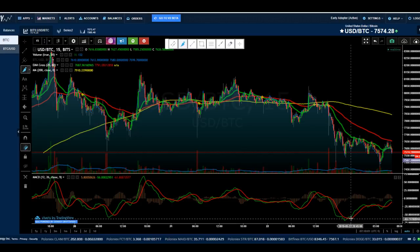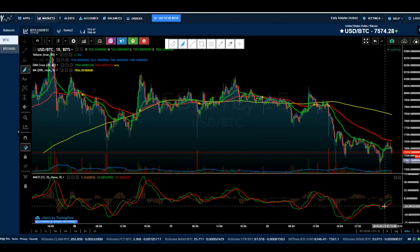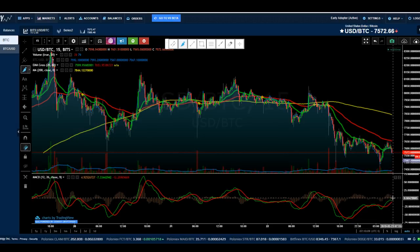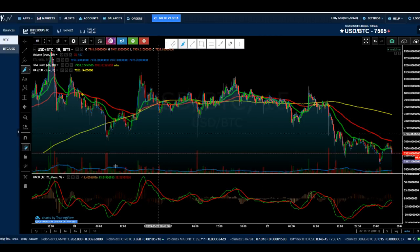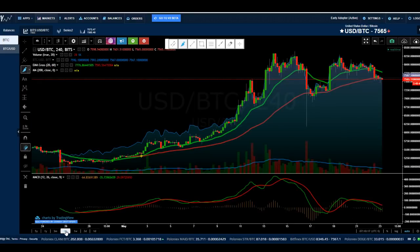So the MACD indicator crossed over here nicely on the 15-minute bar. We do have a divergence and a positive cross here again, but weakening off as the histograms are easing and the green and the red line are coming up to cross again. So let's zoom out on these indicators and take a longer term view.